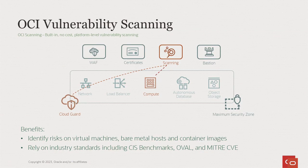And one other area that you want to gain visibility into within your cloud environment is potential risks to your compute hosts or your container images. The way that you can do that is through utilizing the OCI Vulnerability Scanning service. This service will routinely check your compute hosts or container images based off of whatever type of scan you have chosen to do for that group of resources.